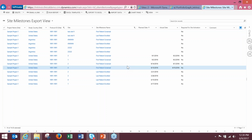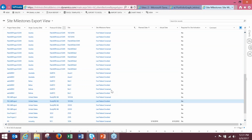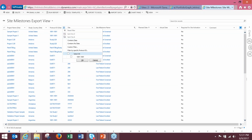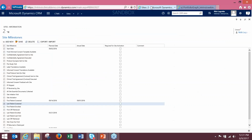If there was a particular set of milestones that somebody really wanted to see, you could come in here and just go ahead and nix this filter right here. Let's say I want to see it for all studies. I want to see first patient screen and last patient enrolled for all, not just that particular study. You unselect, you hit OK, and now you're going to see FPS and LPE for every site in the system. Let's say you only wanted to see 3 sites. I could go ahead and do it there. You could manipulate the data any way you want. It's very similar to Excel. Any questions before we move on to the reporting?